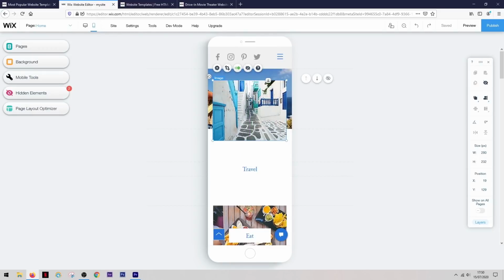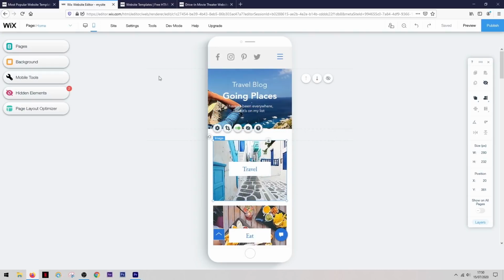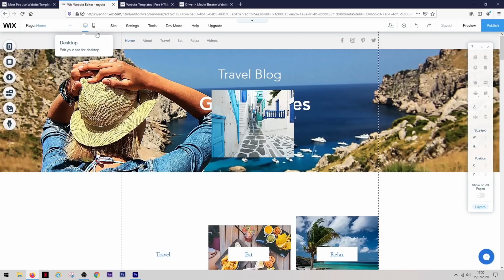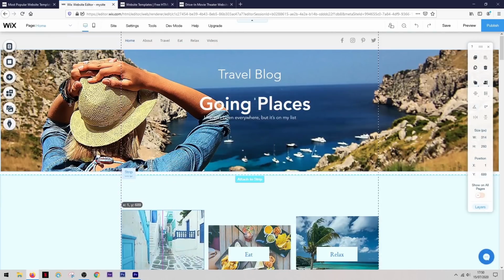If you like having the freedom of moving the elements anywhere on the page, you'll love working with Wix. But if you like having a pre-decided structure that saves you time and effort, you might want to go with Squarespace instead. Now, let's talk about one last thing before we move on to the next feature.